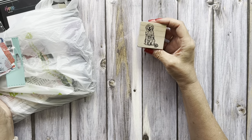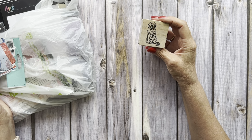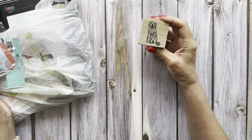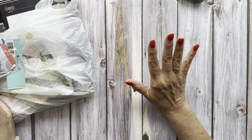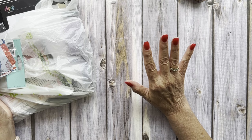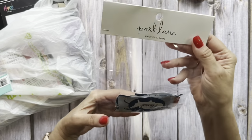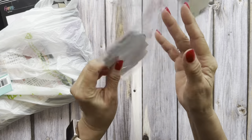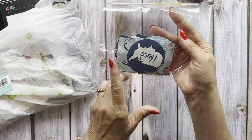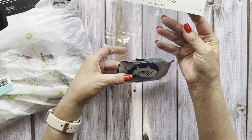Oh, and this was originally $3.99, and with the 30% off, I got it for $2.79. So remember, there were so many sales in the store, and the paper crafting sales was 30% off. So the next item, I got Park Lane, and I got this cute ephemera of like 4th of July, Memorial Day, that kind of stuff, Americana type stuff.